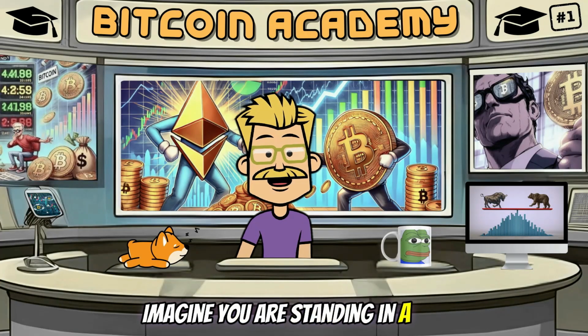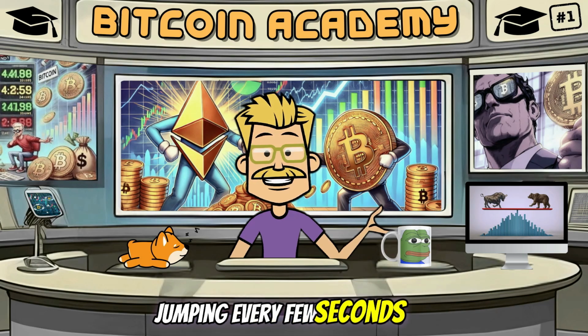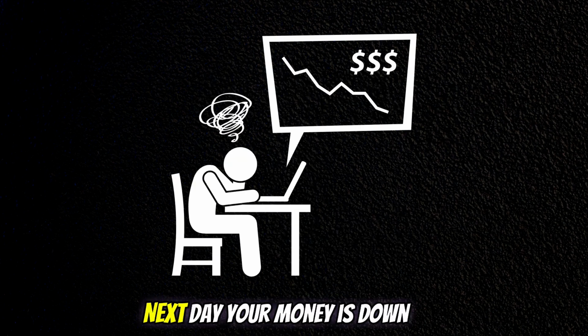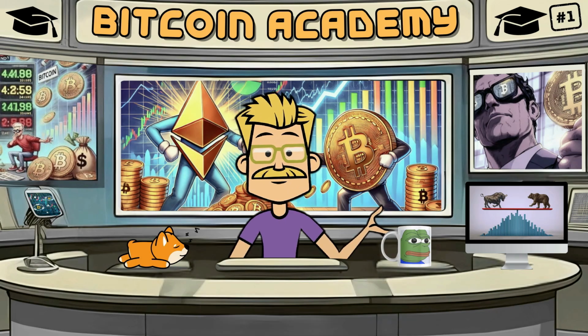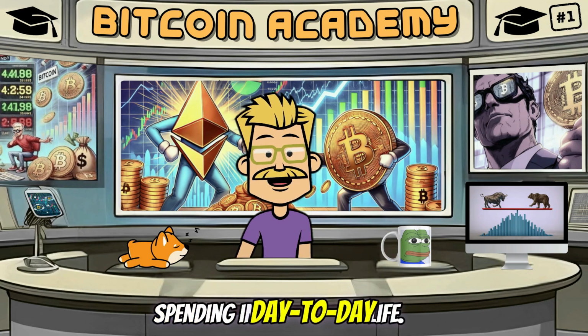Imagine you are standing in a market where prices of everything around you keep jumping every few seconds. That is what Bitcoin and Ethereum feel like. One day you have enough to buy a new phone. Next day your money is down by 20%. And while this volatility is what gives people the chance to make profits, it is also what makes these coins risky for saving or spending in day-to-day life.